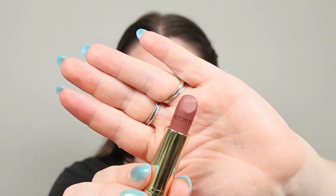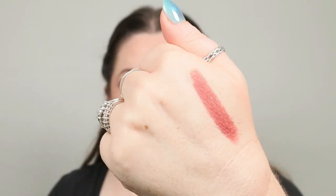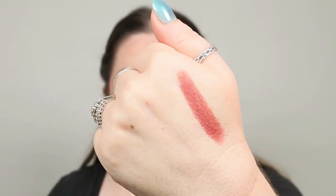It took me a couple of tries to actually like this formula. The first time that I tried it, it was definitely emphasizing my lip lines, but then as I took off the top layer, it became much more smooth with a powdery finish. This reminds me a lot of the MAC Powder Kiss formulas. The formula really fills in my lip lines. It looks like this beautifully dried matte formula. Pretty long lasting, beautiful shade as well.